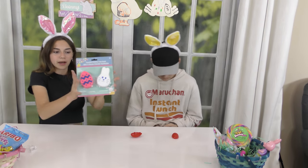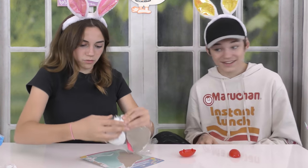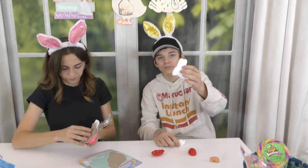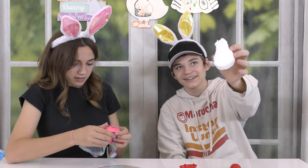Floam. So we have, alright, are they just the beads or is it stuck together? I cannot tell. We have a bunny and an egg. Yeah, okay. Which one do you want, Tyler? The bunny. Okay. Bro, this kind of reminds me, do you remember that one bunny from that show? It kind of looks like this. You know what I'm talking about? No! It was like an old show and it had a bunny. Bugs Bunny? No, not Bugs Bunny. Somebody probably knows. It's that bunny. It's like a snowman. That one.